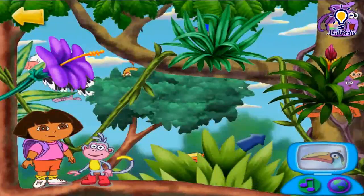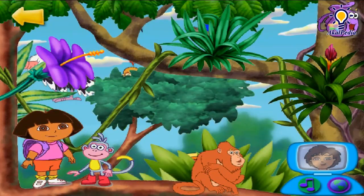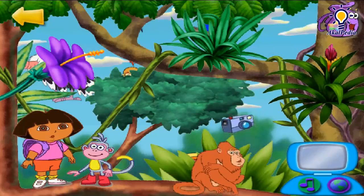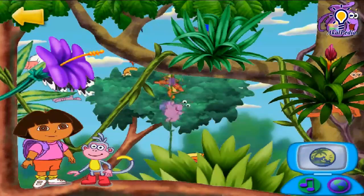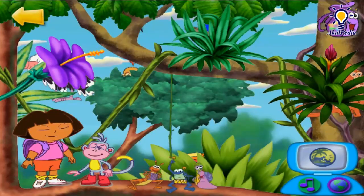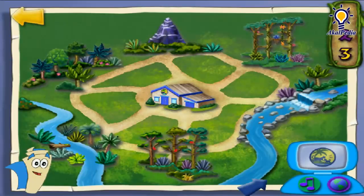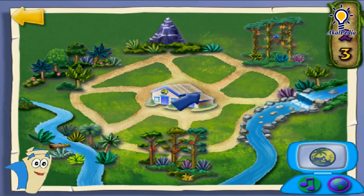Yang terakhir. I love taking pictures. Good finding. It's the howler monkey. Click again to take a picture for the field journal. Great! You found all the animals! To play a game again, just click the same place to go back. Camp River Rat. That's the animal rescue center. Yang terakhir. I bet Diego needs your help feeding the animals there.